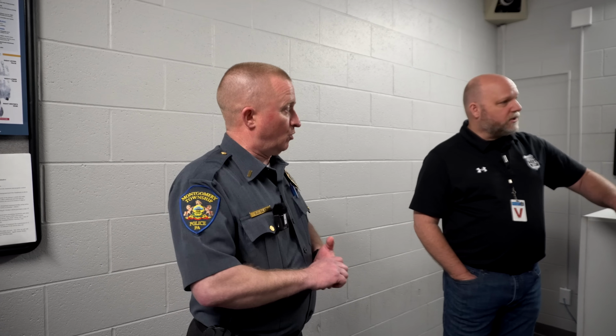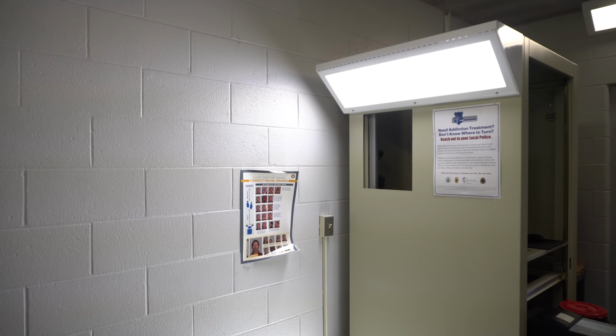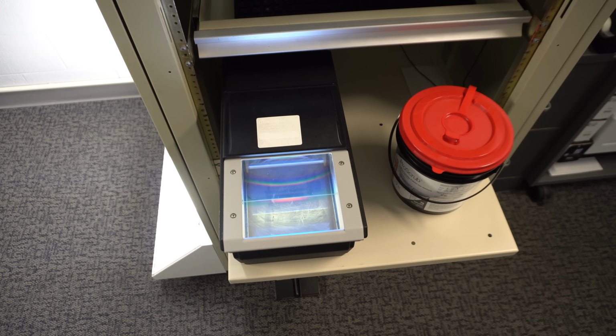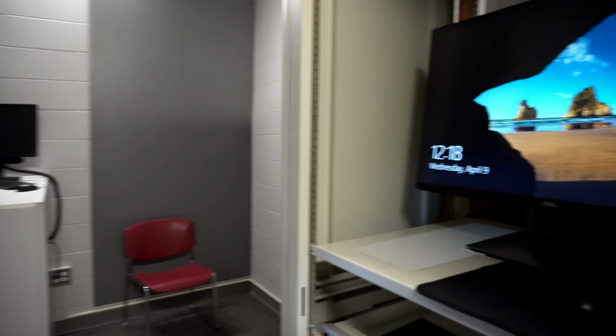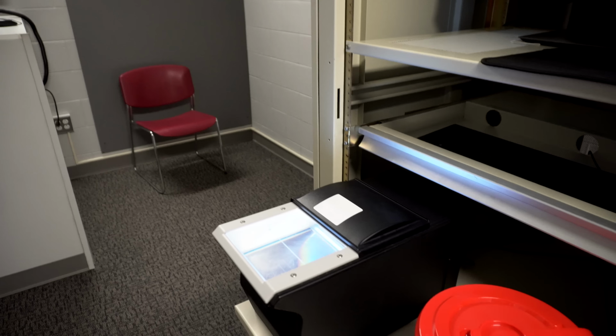So this is pretty much what the old term used to be. This is their old mug shot. This is where you get that done. Exactly. So one officer will be over here. This is a computer system that goes into our records management system. So that officer can take information from this person and enter all the data into our records management system. The officer that's over here at the same time will be entering his or her information into the state system, the fingerprint system.